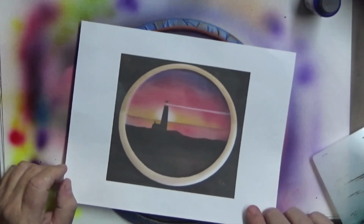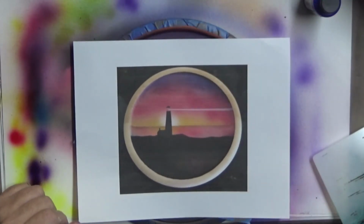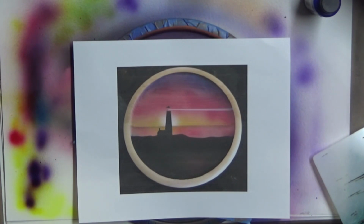Joe Fleming here, airbrushing wood. I showed a picture of a plate that I'm painting, and I'm in the process of doing it. I had some technical difficulties yesterday setting it up, so I didn't get it quite done. So this is what the finished plate will look like when it's done. It's a lighthouse in contrast with a setting sun going down behind it, and you can get an idea of what that's going to look like.